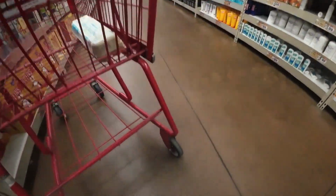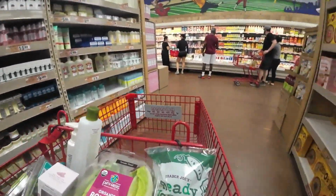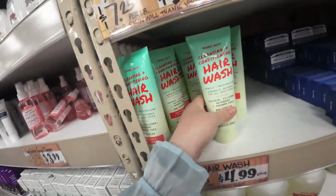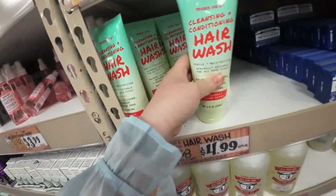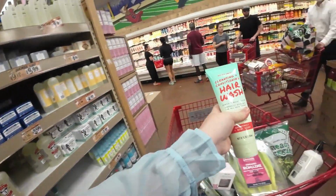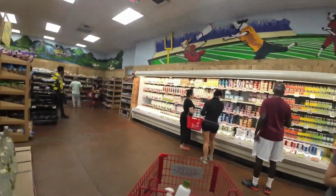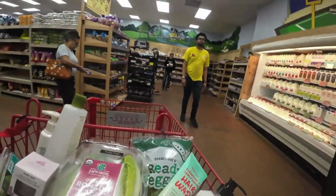Actually, I tried most of the products that I bought on the day, and they all seem quite good. I also grabbed this hair wash. I already got the shampoo, and this is a 2-in-1 product. Yeah, I just wanted to try a moisturizing shampoo recently, and I'm ready to check out.